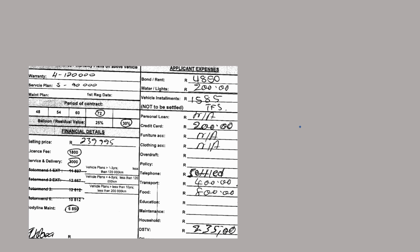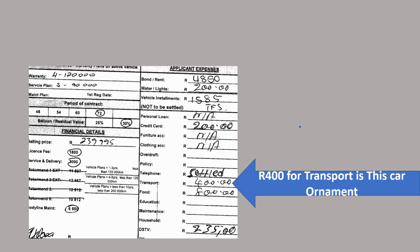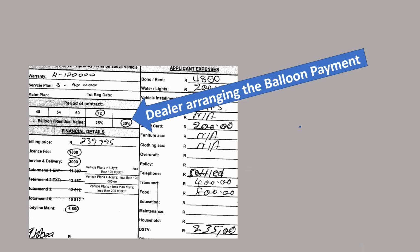This is the application the F&I agent filled in for the consumer. As I explained, the purchase price was 210,000. The accessories was 26,000, which brings it to 239,000. The F&I agent done affordability for this consumer. Just to get the deal through, he put transport in as 400 Rand, 800 Rand for food, and then also arranged a balloon payment on the 272,000.